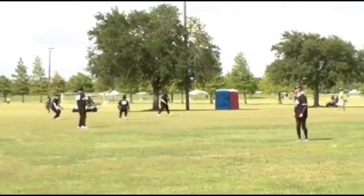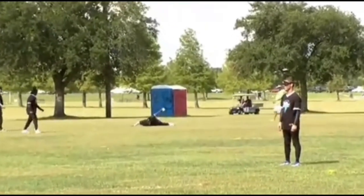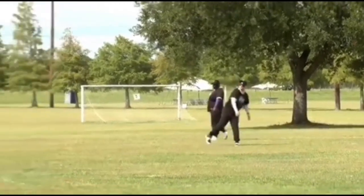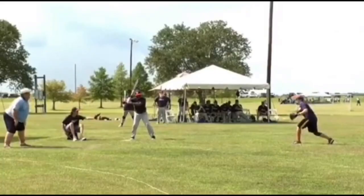Sean Devonish with a high pop up into left center, out past Ethan Johnson, over to Demo. Demo trying to scoop. That's going to be a close call. He's out. They are going to call it out.